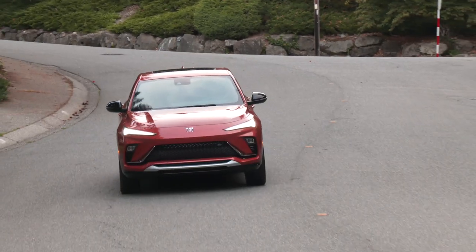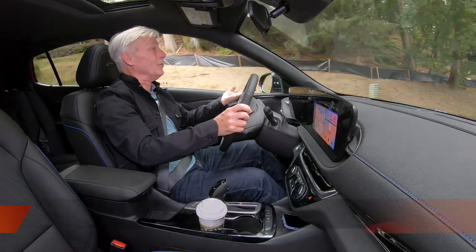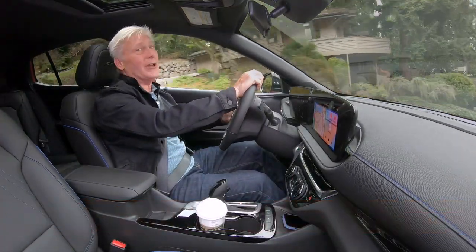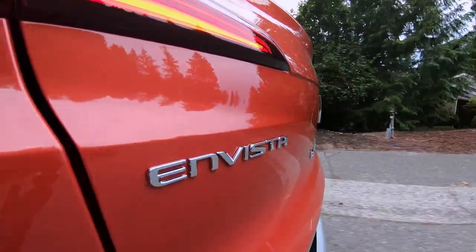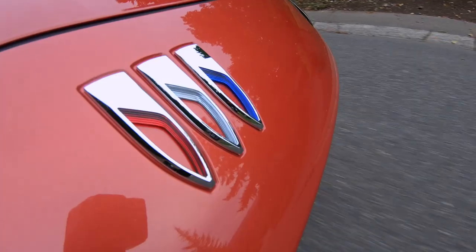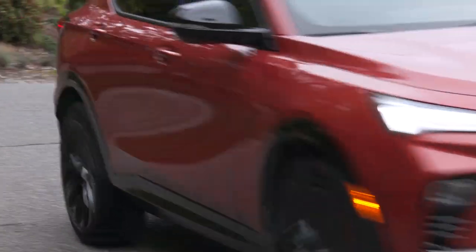If you're looking for an affordable, attractive, useful vehicle, maybe you should think about a Buick. Yeah, a Buick. I'm Tom Voelk for the Seattle International Auto Show, and this is the new Envista. The first ever, as automakers like to say. It's the first Buick to get the updated tri-shield and nose off the Wildcat concept vehicle.